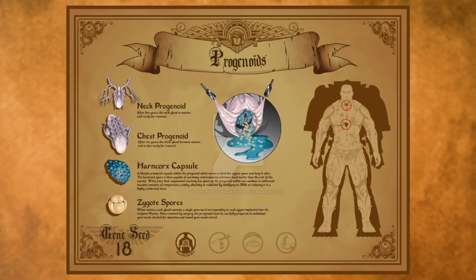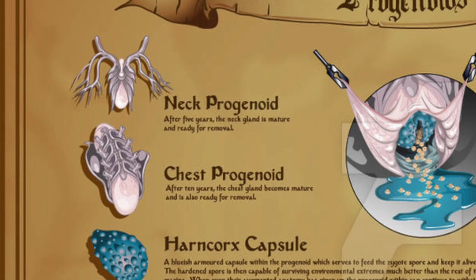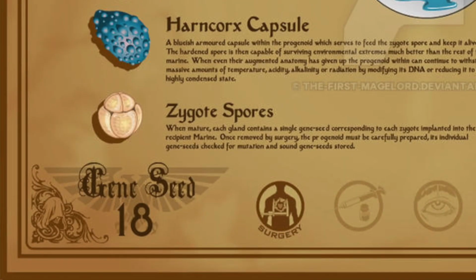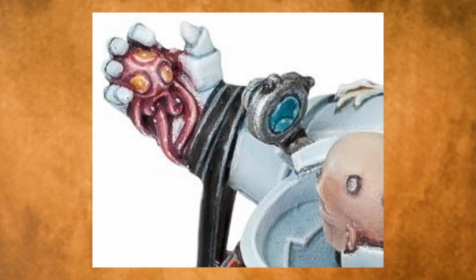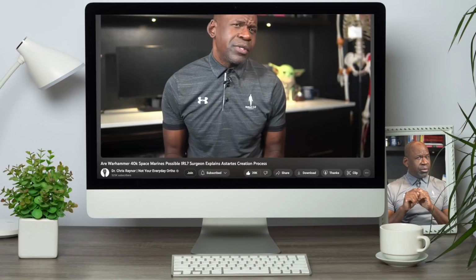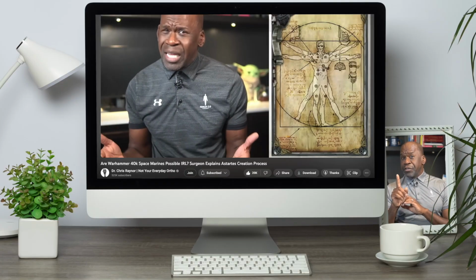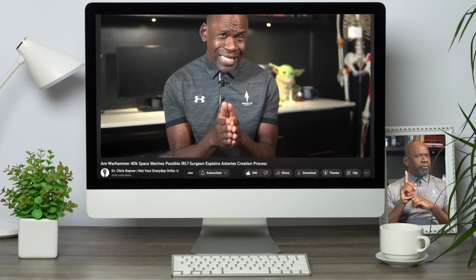Up next, we have the progenoid glands, a pair of extremely important organs implanted in phase 18 of the creation process, upon which Space Marine reproduction is dependent since they carry the DNA for all other organs involved. Sounds like it deserves a video of its own. Thankfully, I have you covered. We covered the progenoid glands and their feasibility with modern medicine in our first ever video on this topic. Go ahead and cue that one up for a refresher later on.